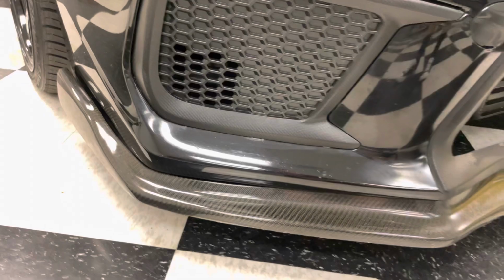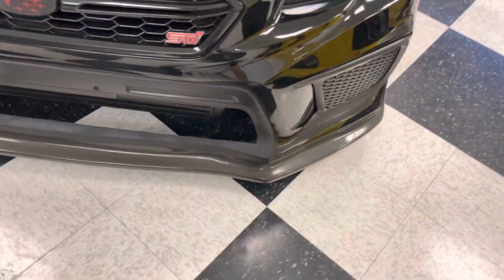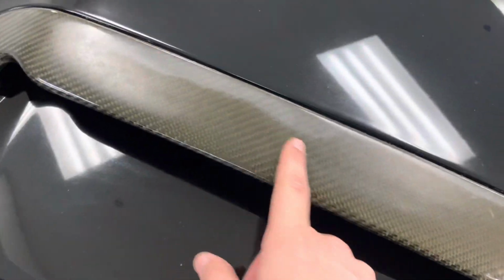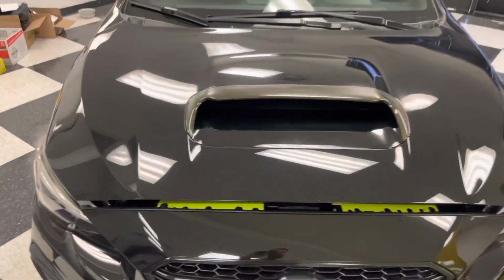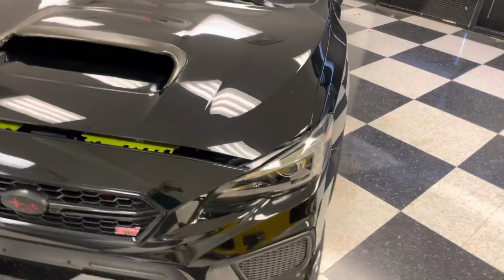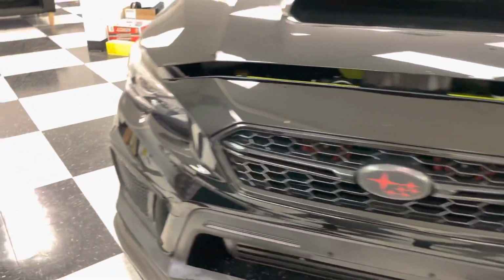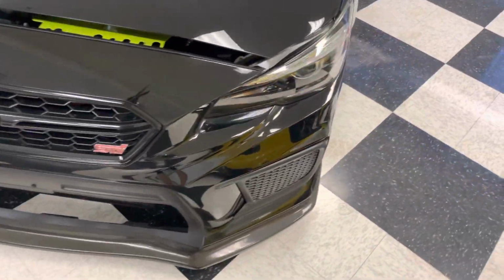And it does have a carbon fiber lip, which is actually in pretty decent condition. There's a little bit of sun damage to the carbon fiber, just being in Arizona too. So you'll see on the hood scoop, it's got a little bit of that going on, the oxidation. The headlights are in really good condition. The C-lights look awesome on this car.